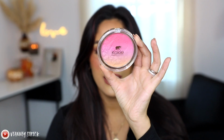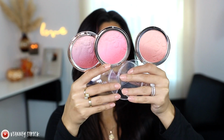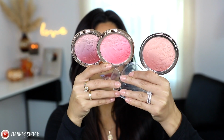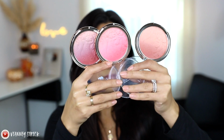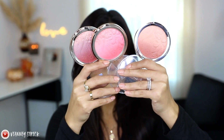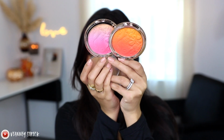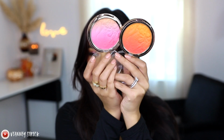So first, let's start off with this one. This is the Koki Cosmetics Soft Gradient Blush. I have, I believe, every shade of the matte versions. These are very, very cool. These are going to be $8, and as you guys can see, they have an ombre of colors, which you can use separately or blend them all together. They do have cool tone blushes as well as warm tone blushes, and they do have matte and shimmer shades. Like I mentioned, I only have the matte shades, but I really, really love them.